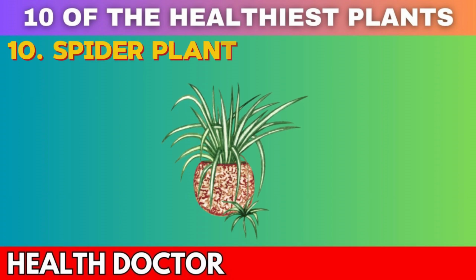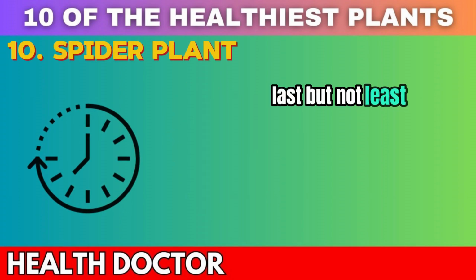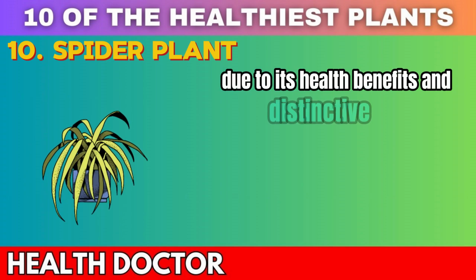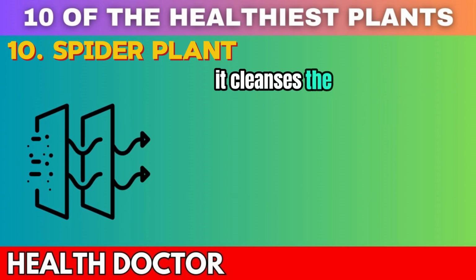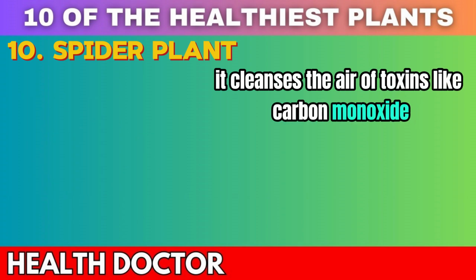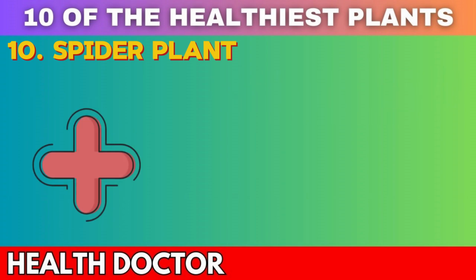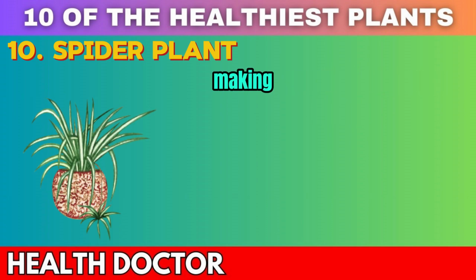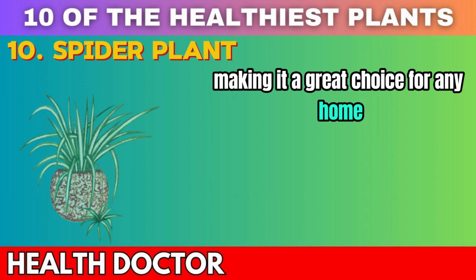Number 10, spider plant. Last but not least, the spider plant is a favorite for many due to its health benefits and distinctive look. It cleanses the air of toxins like carbon monoxide, reducing stress and fatigue. Plus, it's non-toxic and even edible, making it a great choice for any home.